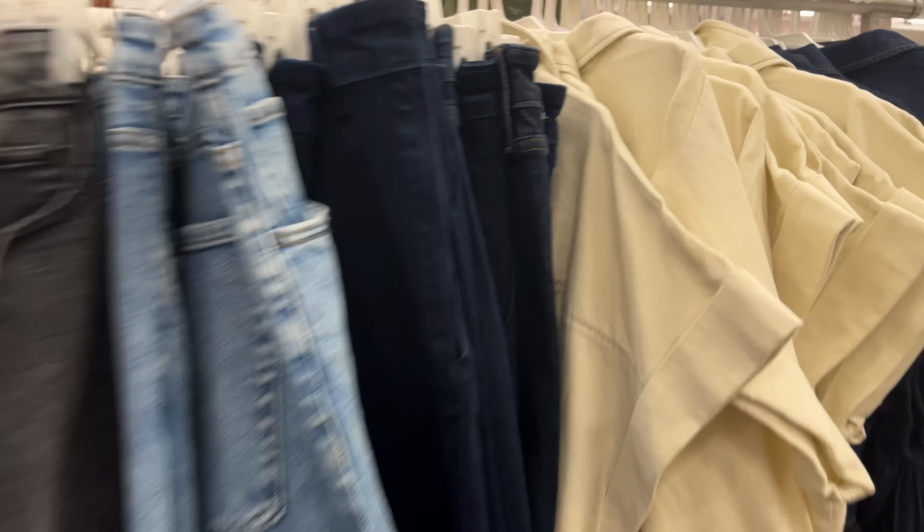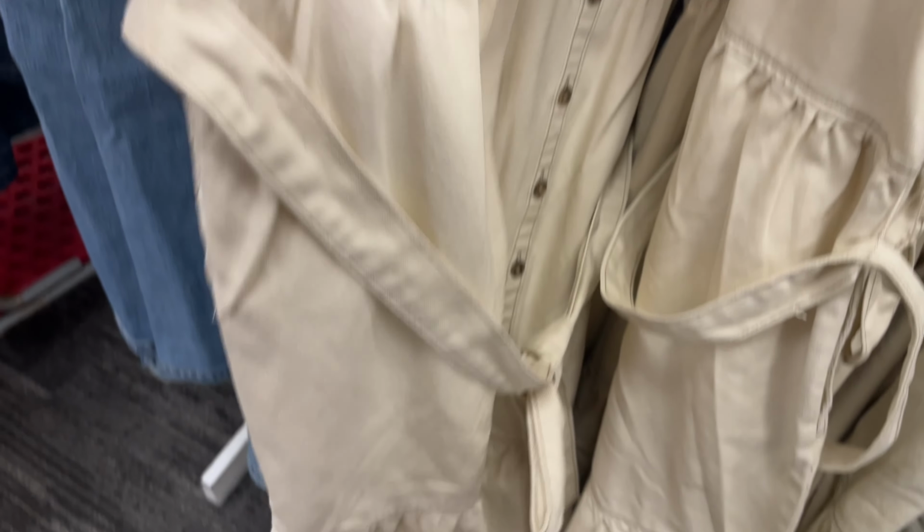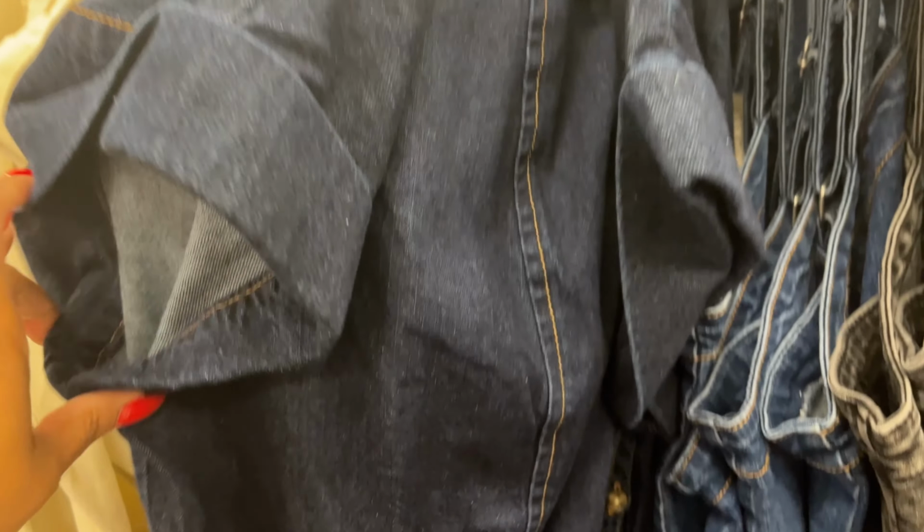Alright, so we're in the Ava and Viv section. I like that. This is 40 bucks. And they actually have them in the dark blue. Now what is this? Oh, what do we have here? Oh, hold on right now. I think we might be trying this on. They have them in that color and this color.